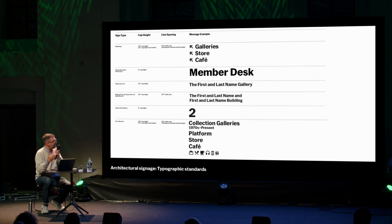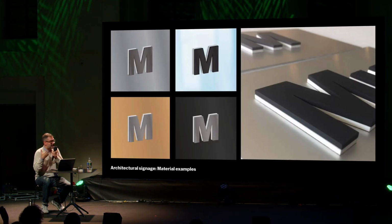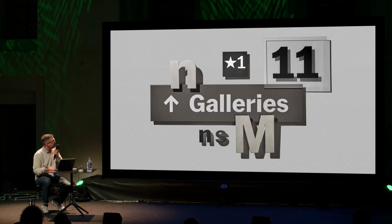That took us from digital signage into physical signage, standardizing the type scale, and thinking a lot about how to make sure that the materials and the readability of the type was really great throughout the museum. So we added this white acrylic as a way to create a little bit of a sparkle behind these letters, no matter what surface they were on. So this is all the materials that we used in the architectural signage.